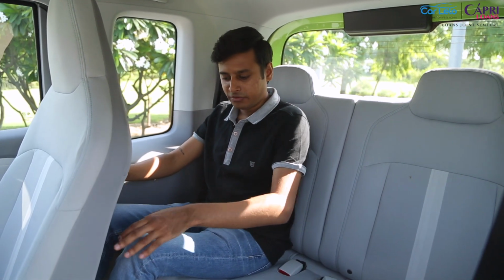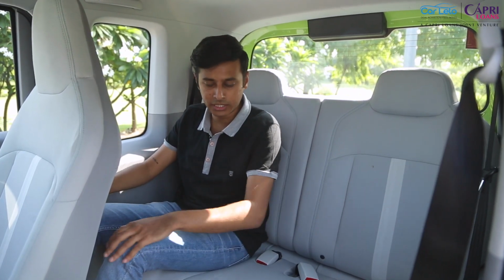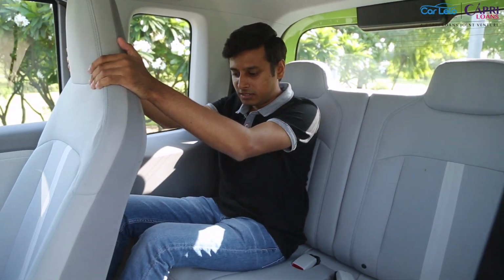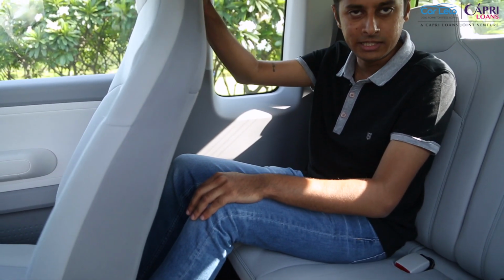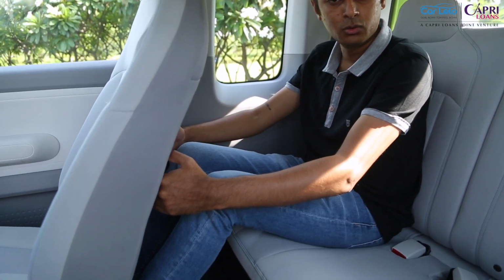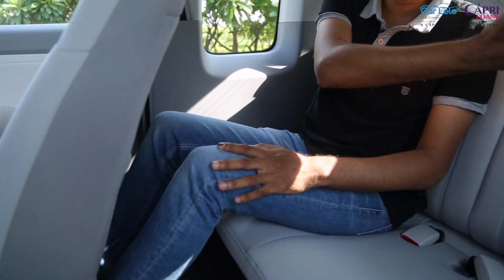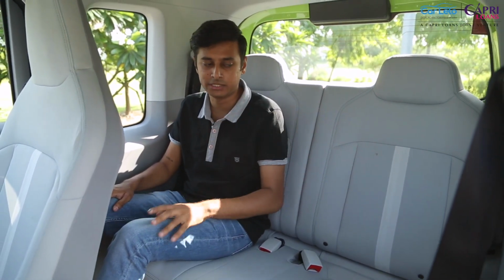So as you can see, we are in the back seat of the MG Comet EV. Because of the high height of the car, it is easy to get into the cabin. Just slide the front seats and you're in. The front seat is set all the way back on the slider and the backrest is inclined. Even after that, I have enough amount of knee room and shoulder room is not a problem. This car seats only 4 and sitting 4 in this car is also an ease.